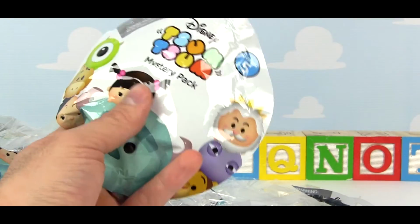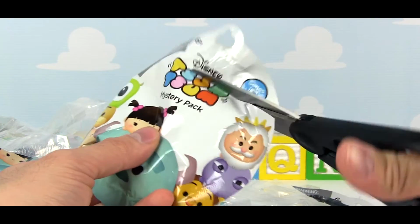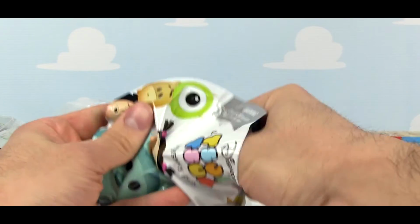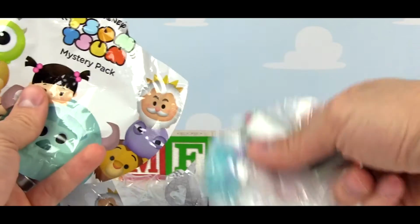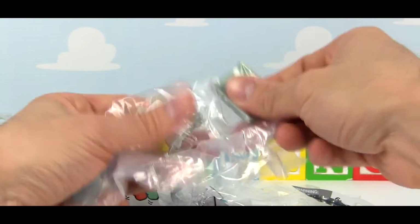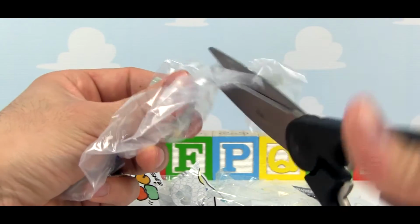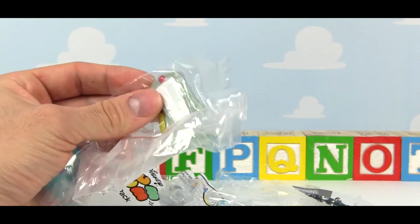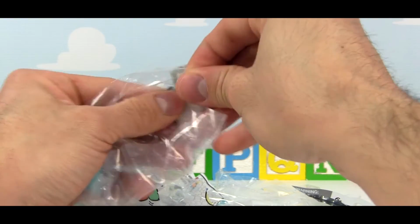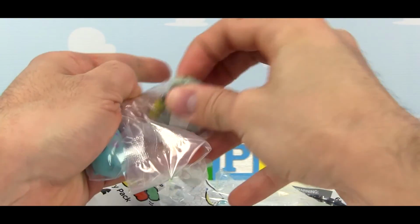Okay, we're down to the last 2. And, okay, Sully has got to be, this was the next one I think I saw that really sold me on these. Sully's little display piece here is so cool.